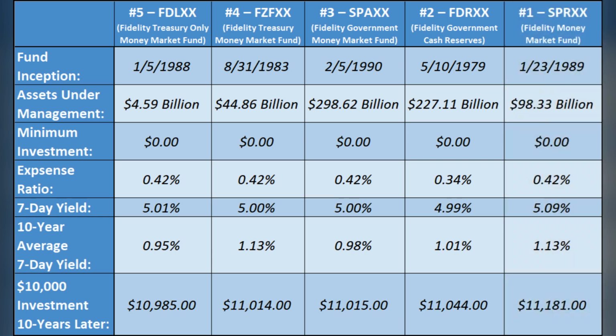This fund has an inception of January 23rd of 1989. It has $98.33 billion in assets under management. Again, that $0 minimum investment with an expense ratio of 0.42%. The current 7-day yield on this one is 5.09%, while the 10-year average 7-day yield comes in at 1.13%, and a $10,000 investment 10 years later would have accrued $1,181 in interest.